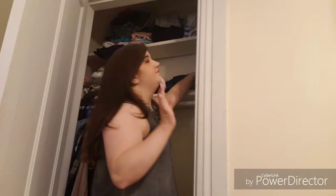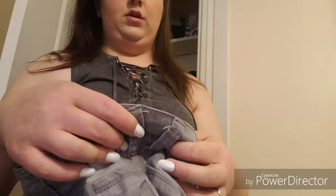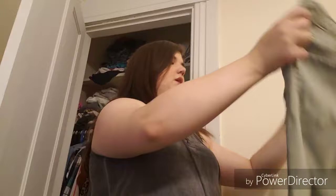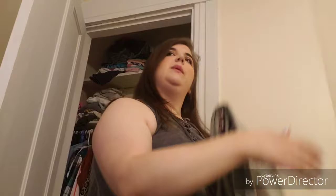These are a gray straight leg that my mother-in-law gave me. These, what size are they? They are a 10, but they fit more like a 12, which I can fit into right now. Okay, so I am going to keep those. These are a green pair of jeans that I have. These are 16. They are a tiny bit big on me right now, but I am going to keep them because I'd rather have something that's a tiny bit big in my closet than something that's too small.